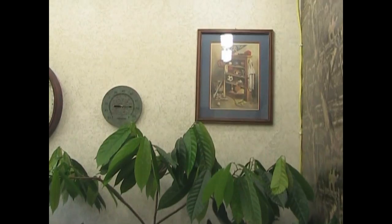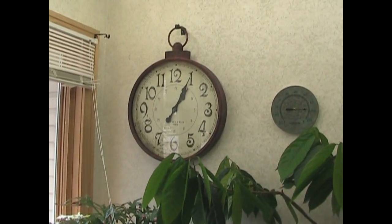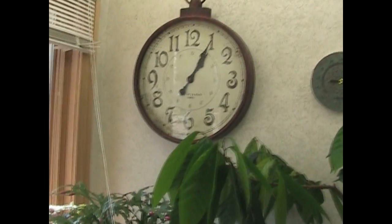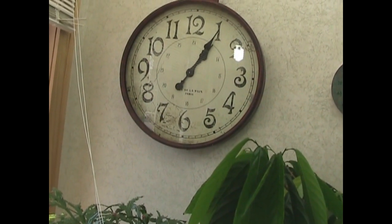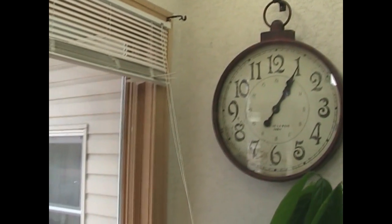I look at the trees, my little painting thing up there, and this huge honking clock that I got for Christmas. It's just my favorite thing in the world. This thing is heavy, it's huge, it's rustic, you know, it's got the faded, chipped off numbers and stuff like that, and it's beautiful. The blinds I really hate.